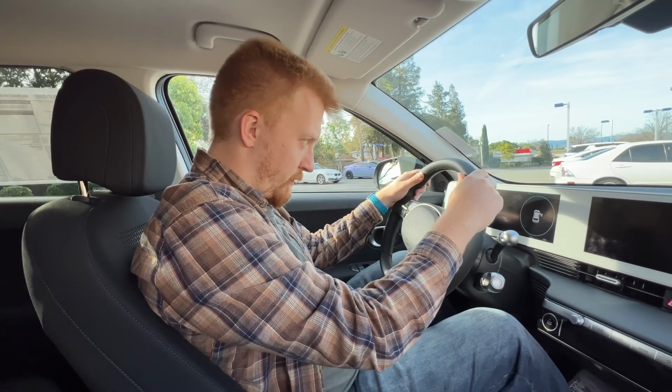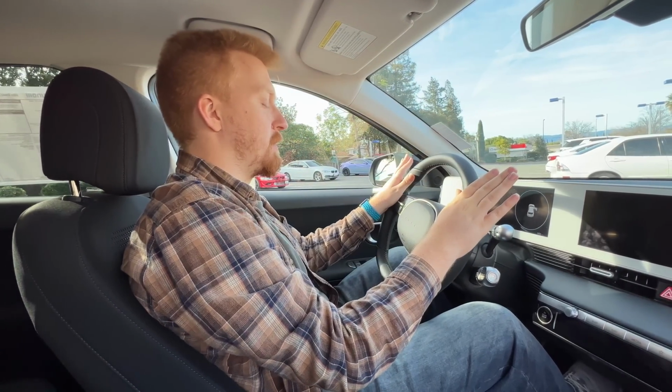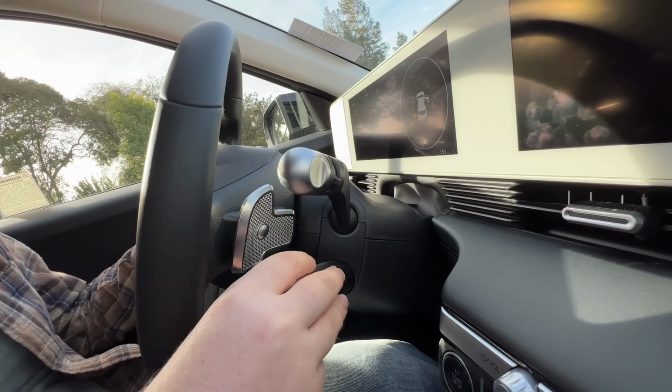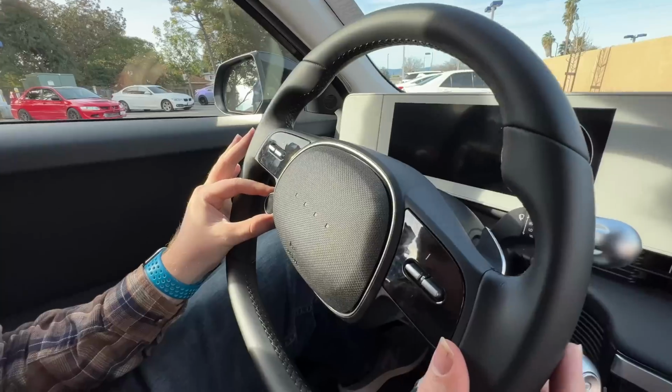You've got two stalks behind the wheel with your windshield wiper options and your blinkers. On top of that, you have a gear selector also behind the wheel, and then a front-facing knob that lets you choose your drive mode.